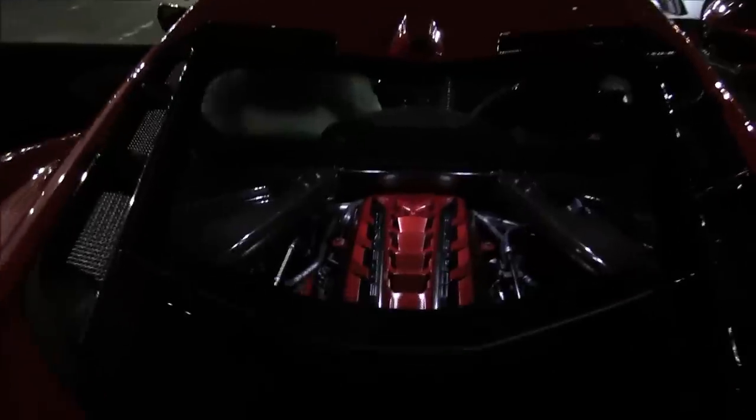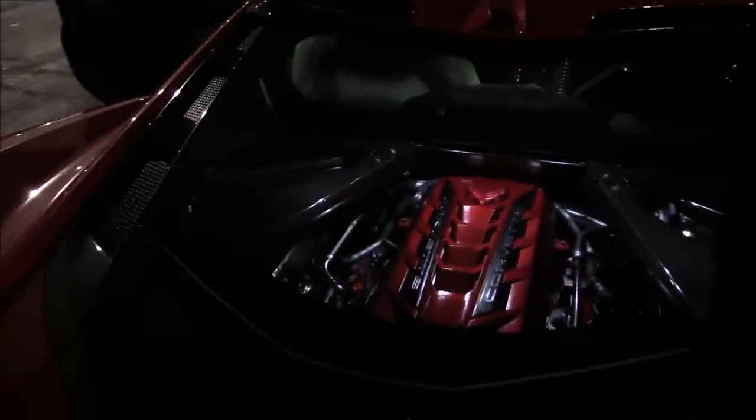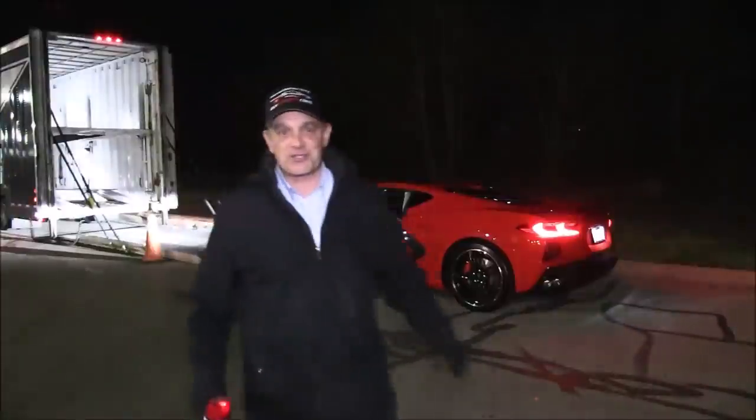Now hey, if you have the appearance package inside the back of your C8 Corvette coupe and you unlock the car at nighttime, or you leave the door open back here, that light will shine down on your engine. All right guys, you can't tell, but let me just tell you, it is freaking cold, man.